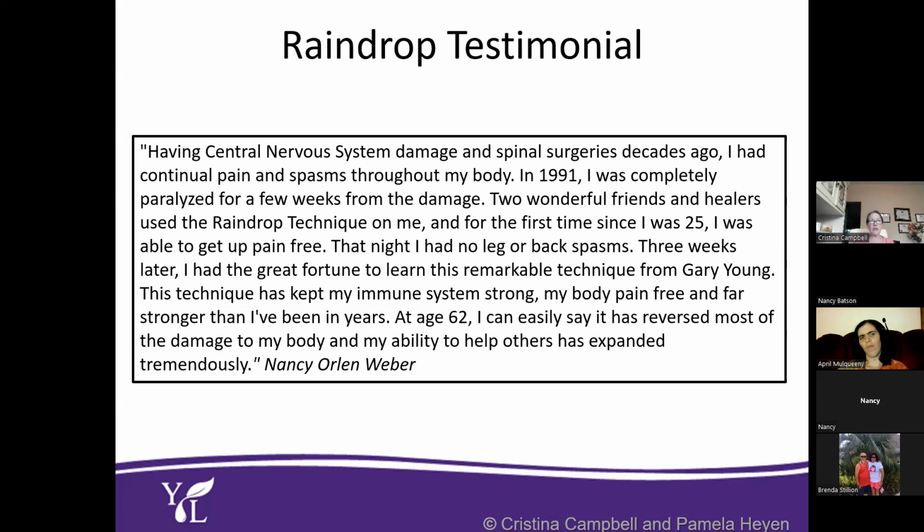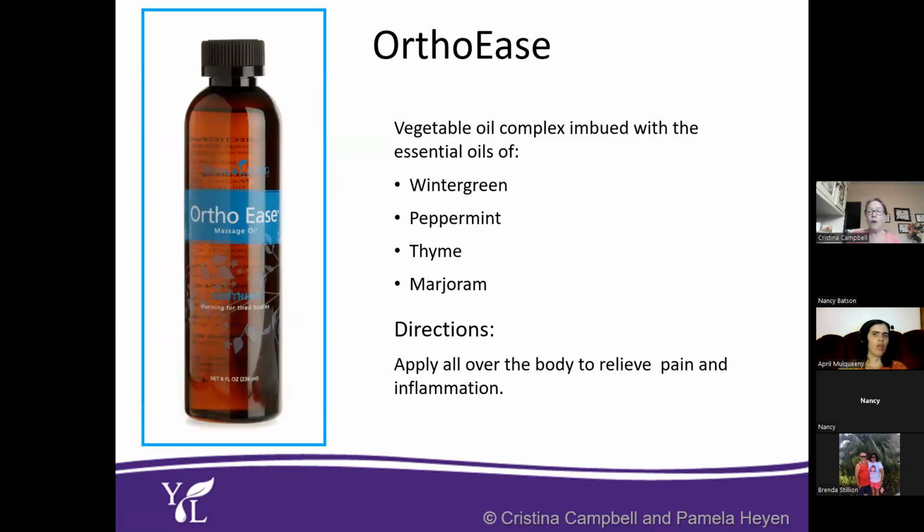Now, she wrote this when she was 62, and Nancy is probably hitting 80 now. I went to Ireland with her and her husband. They're just phenomenal people. She's still doing Young Living. She's still active. She still teaches Raindrop. She says, I can easily say it has reversed most of the damage to my body, and my ability to help others has expanded tremendously. And she is quite the healer. So that's a great testimonial.